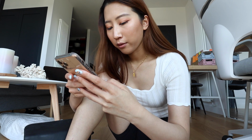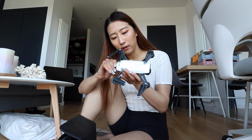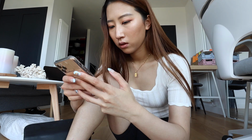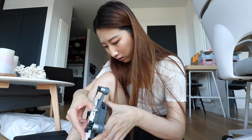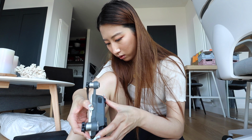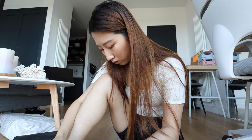Okay, I don't remember what my account password is for this. Does this even have an SD card in it? Nope. Tap to activate or connect. Okay, learn how to connect. Is the battery dead? Okay, it's on. It's not turning on. It's not turning on.